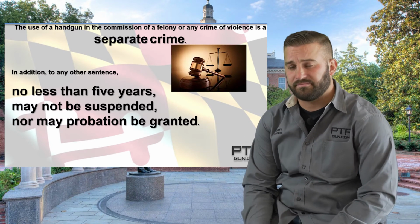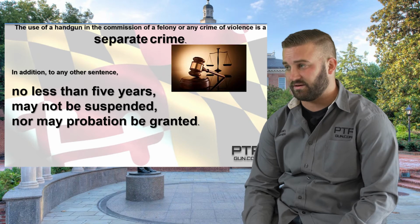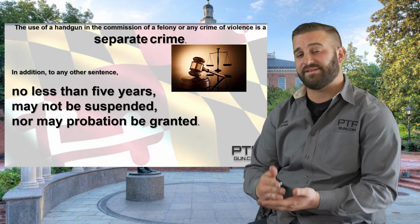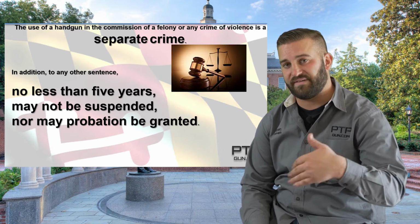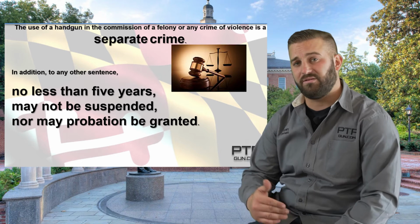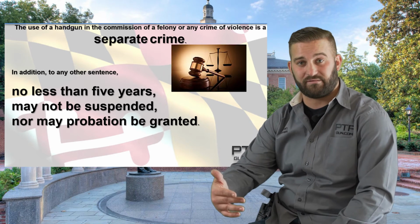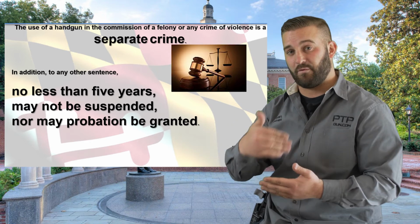So if I assault you, that's a crime. If I assault you because of your race, your religion, your gender, your political affiliations, that's a hate crime on top of that assault. If I commit a robbery or whatnot, that's a crime. If I use a firearm in the commission of that robbery too, that's an additional crime on top of that, and they're going to get additional time for that charge as well.